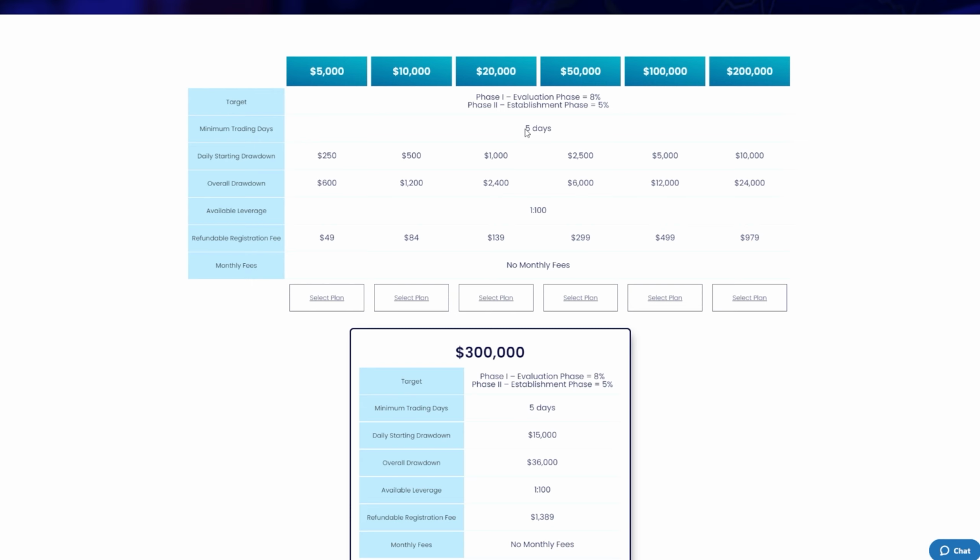A really nice thing about My Forex Funds is that they allow a 12% overall drawdown. This really helps you because you have an additional 2% to trade with if you are going into drawdown, which you can actually go into if you are trading a bigger risk.